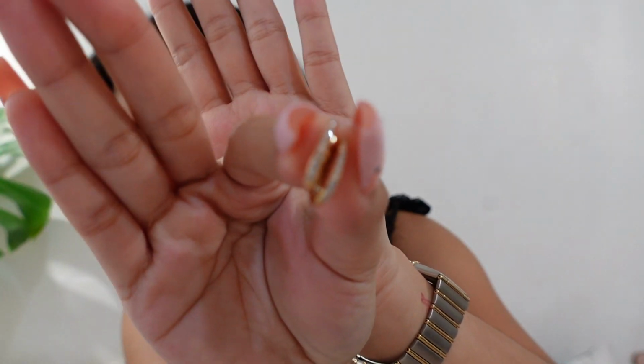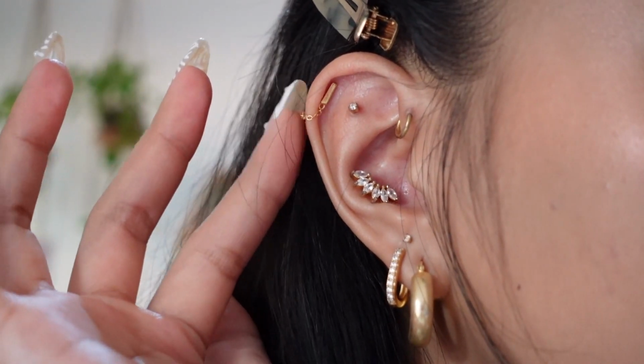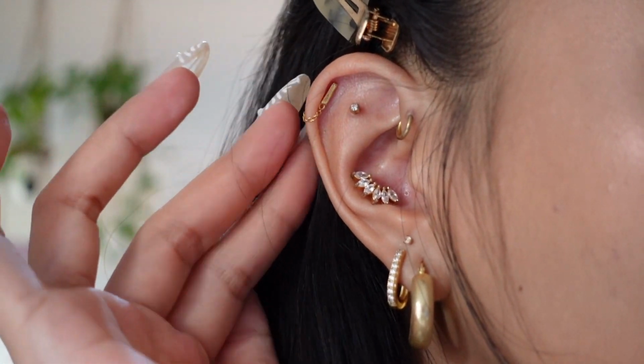Oh my gosh, my camera just does not want to focus right now. It's just so tiny that my camera doesn't even know where to focus. So you will see later on how I'm gonna style it. And then I think we have two more things.